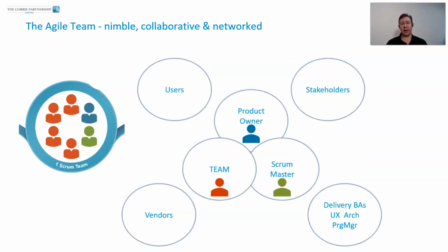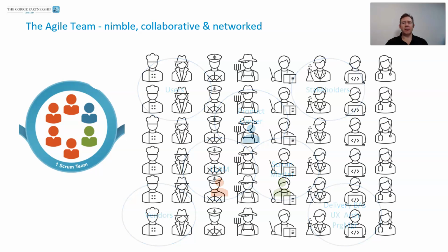So as well as working together and collaborating together, a Scrum team needs to be able to work collaboratively and closely with users, with stakeholders, with vendors, and of course with the delivery team, the UX team, the architecture, program managers, and so on. Again, very important that we are nimble, collaborative, and networked in that way. So what do we mean when we talk about this idea of cross-functional?